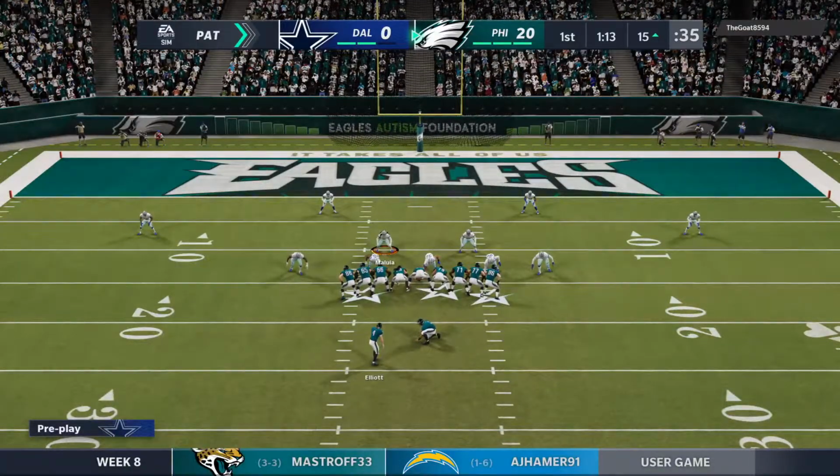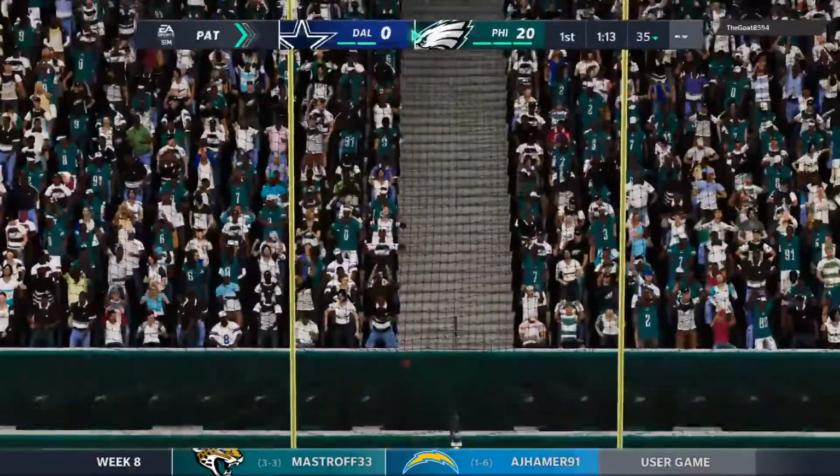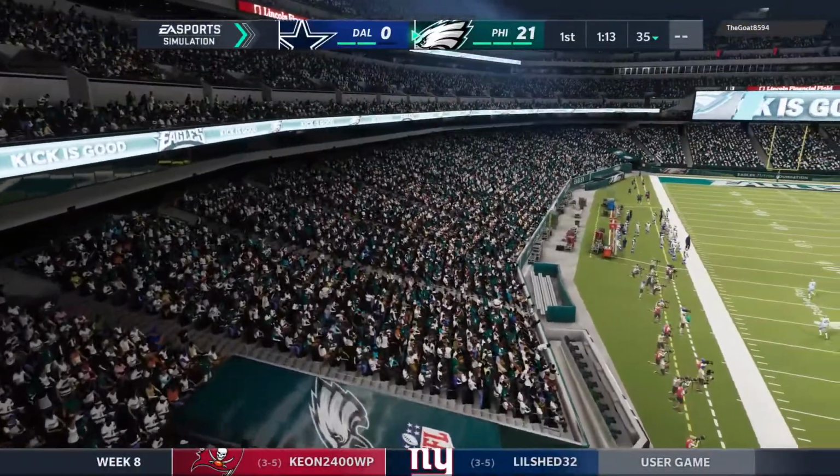If you want to be accepted by your teammates and coaching staff, make plays like that. And it is now 21-0. Makes the score Eagles 21. Cowboys nothing.